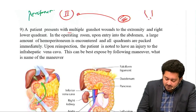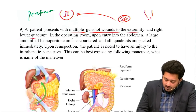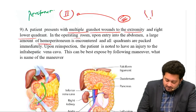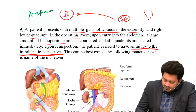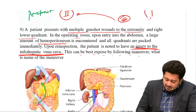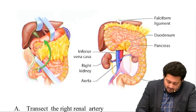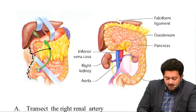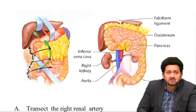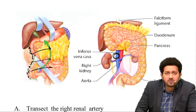A patient presents with multiple gunshot wounds to the extremity and the right lower abdomen. In the OT, a large hemoperitoneum, and upon reinspection, the patient is noted to have injury to the infrahepatic vena cava. This can be best exposed by the following maneuver. If you can see the image, just lateral to the large intestine, the peritoneum is divided, and all these things are pushed towards the midline. When you push it, you can see the IVC and you can do the repair.